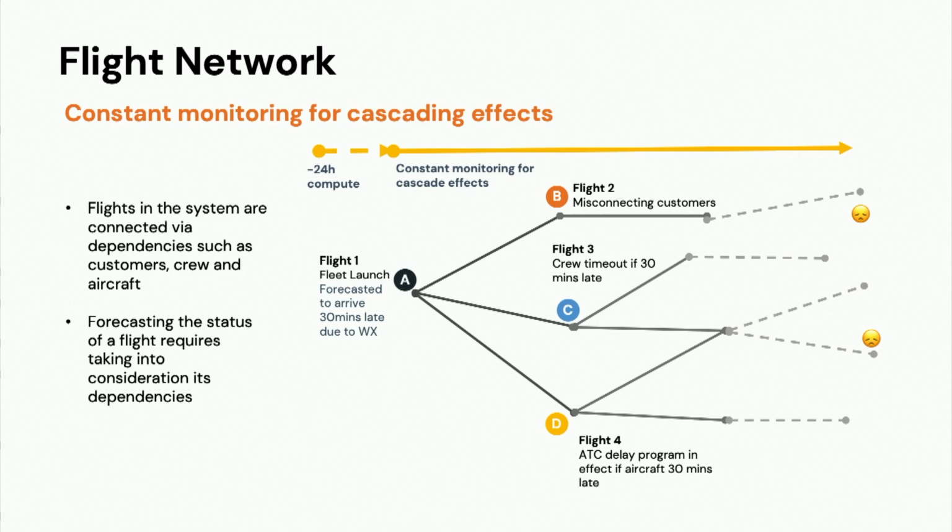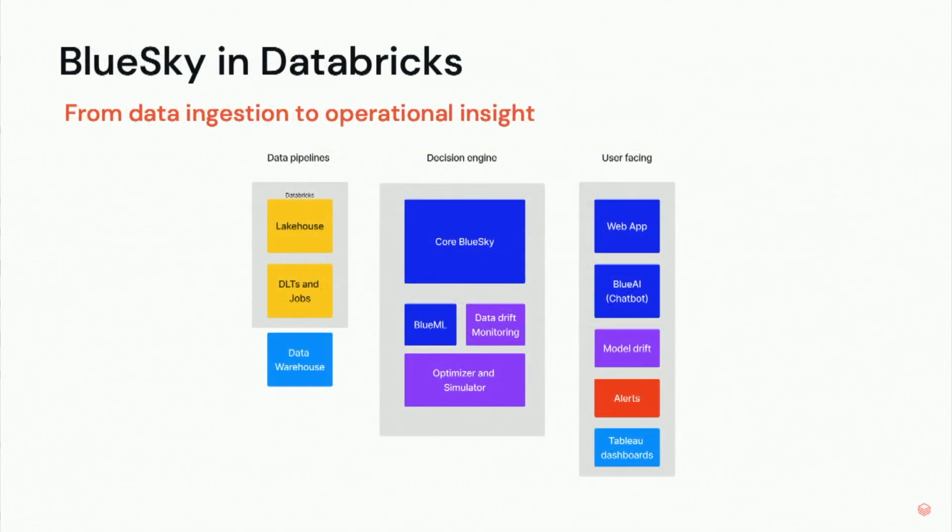So what does this look like in Databricks? So this is really, again, building on BlueML that Rob touched on earlier. We have all this data ingested into Lakehouse, and we also have a traditional data warehouse. That data is then ingested into the core BlueSky models, which is made up of jobs and DLT pipelines within Databricks, which then trains these models, and then they are promoted and version controlled with MLflow. And then once those models are hosted, we can run inference on the real-time data.